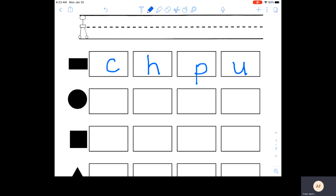Next to the circle, write the sound ah. O, ox, ah. Now write the sound ch. C, H, chair, ch. Now write the sound x. X, fox, x.